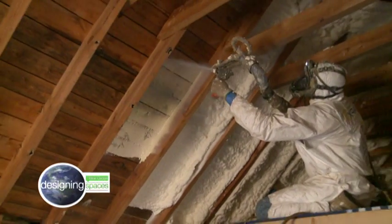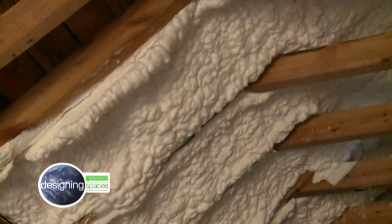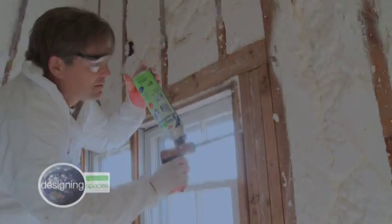Today, we look at spray foam insulation, its benefits for both new and older homes, and how it's part of a greener lifestyle.